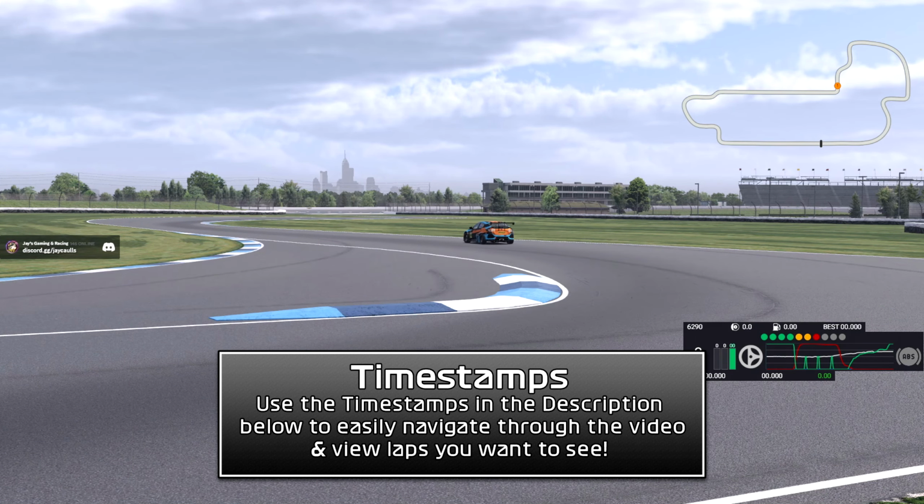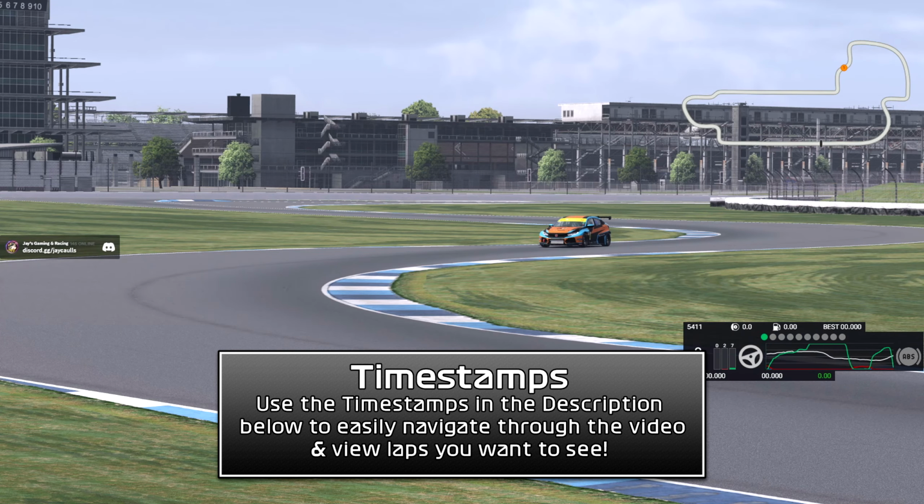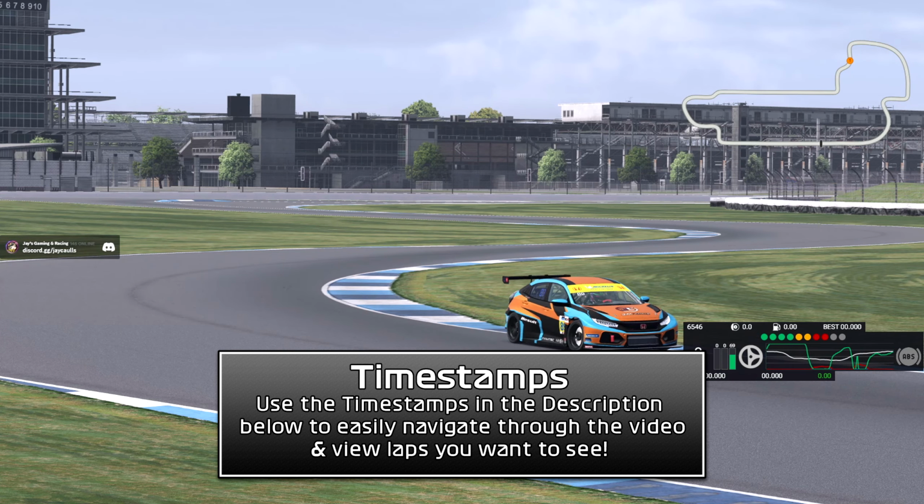This guide contains both dry and wet laps. Use the timestamps in the video description below to navigate to the laps you want to watch.